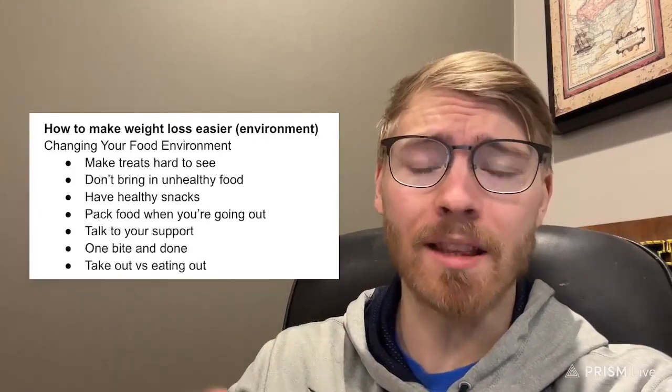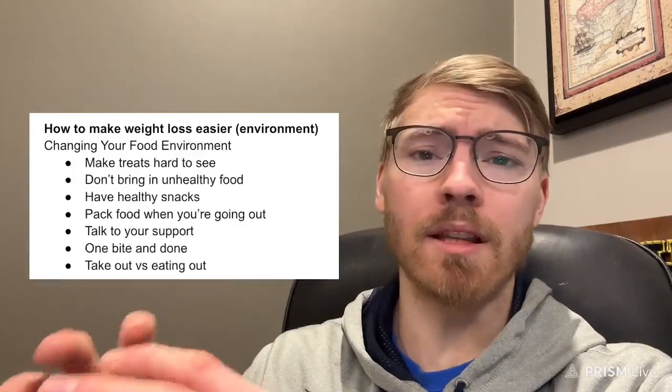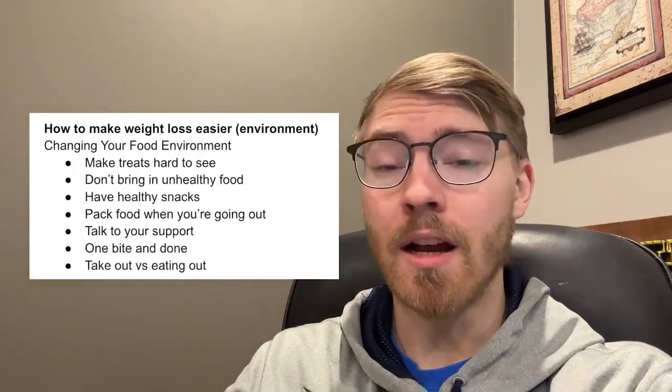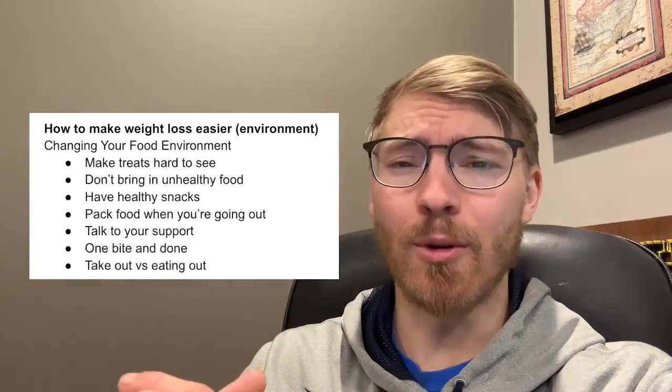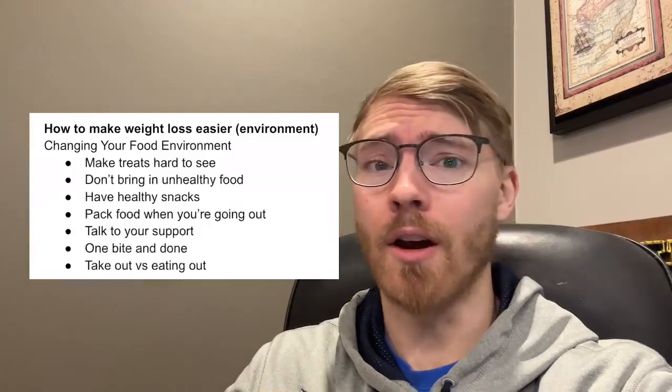Make them quick, make them easy, because if you have them quick and easy, you're going to be leaning towards those versus those other foods, those kind of granola bars, which don't really make us full. They ultimately usually make us very, very hungry.